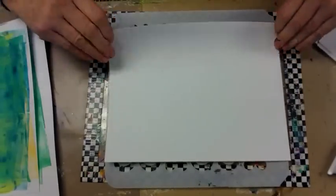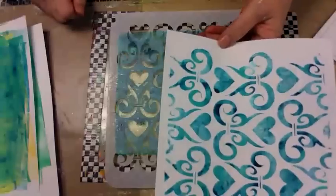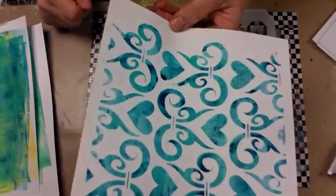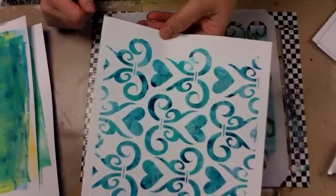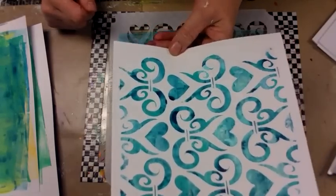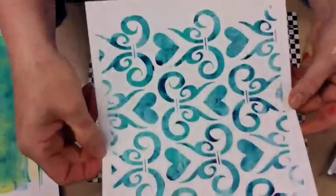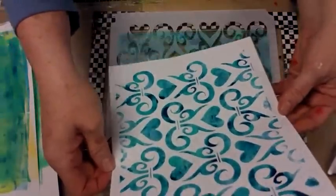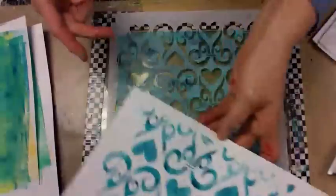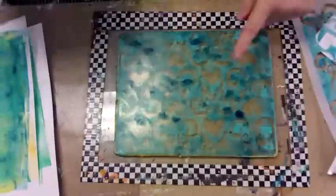Ooh, that's pretty. See how that little bit of dark in there gave that a lot of depth to that print when I mixed it up? Wear a life jacket, Connie. We don't want any accidents. But that little bit of dark in there really gave that some depth. So, let me clean this up and pick this up.